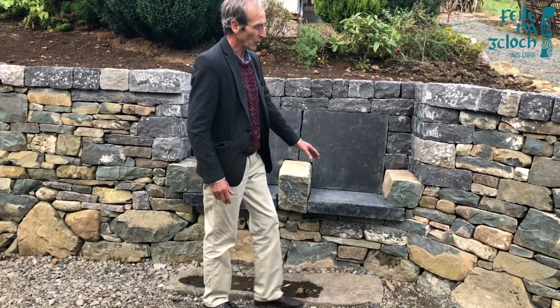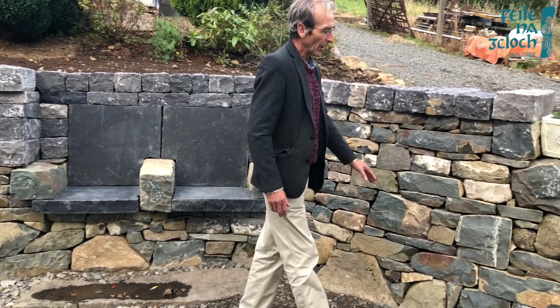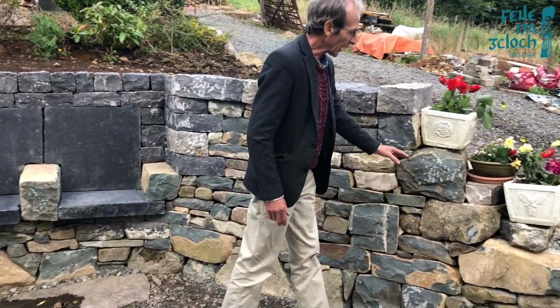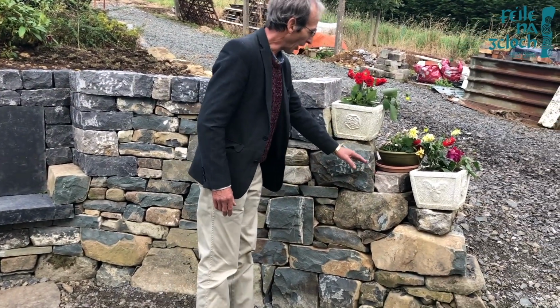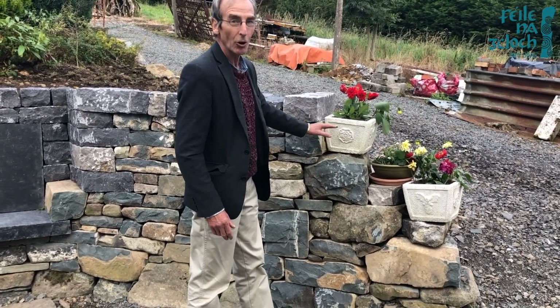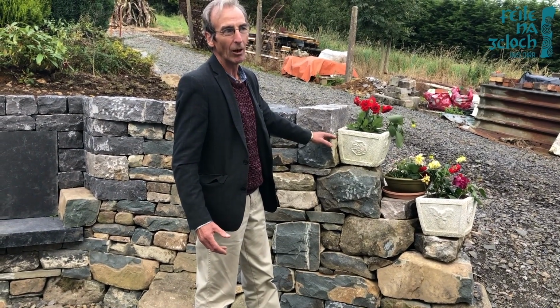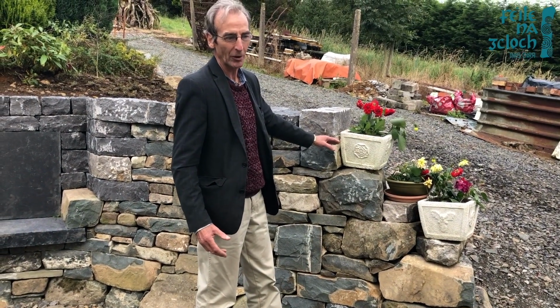Now just to finish off the wall, I decided that I would make the end a stepped end on which I could place planters or flower pots just to brighten up the wall and add a little bit more interest or attraction to it. So that brings us to the end of the story of the wall.